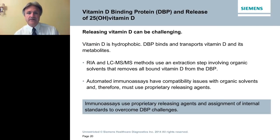A little bit more about the releasing reagents of vitamin D from its binding protein. Since it's very hydrophobic and binds to the binding protein very well, this can be very challenging. For some RIA methods and most LC mass spec methods, an extraction step using organic solvents is used. This precipitates the protein within the sample, releasing the vitamin D to the organic layer, essentially releasing all the vitamin D from its binding protein in the sample. An automated immunoassay, on the other hand, is not compatible with organic solvents. Therefore, other methods must be used to release vitamin D from its binding protein. And for immunoassays, the releasing agents and the releasing procedures are all proprietary to that manufacturer.